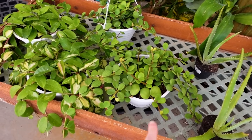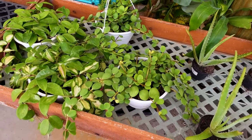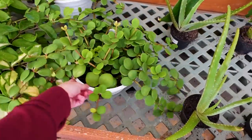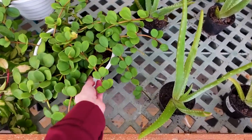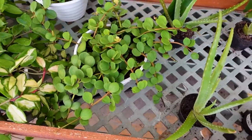And then also this, I believe, is a Peperomia Hope, I think. Once again, you guys, I swear, none of the tags are facing the direction I need to be able to find out these things for you. Let me swing this around. Yes, Peperomia Hope, they want $45 for this.